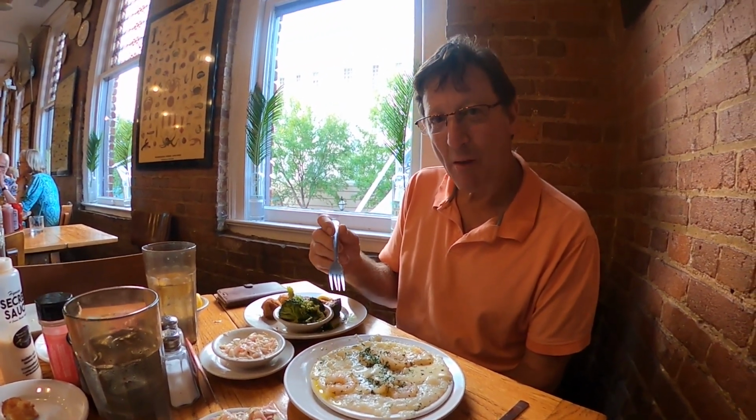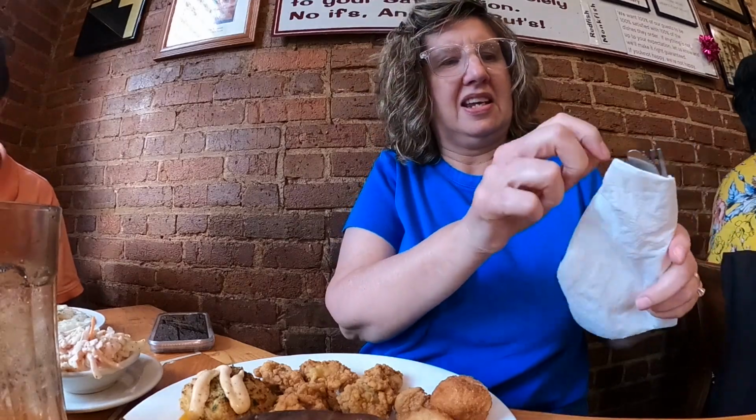Have you tasted any of it yet? Shrimp and grits pretty good. Are they? Cool. Let me taste this and see how it tastes. Start with a piece of this crab cake with the sauce.